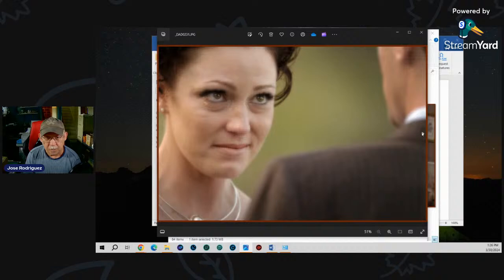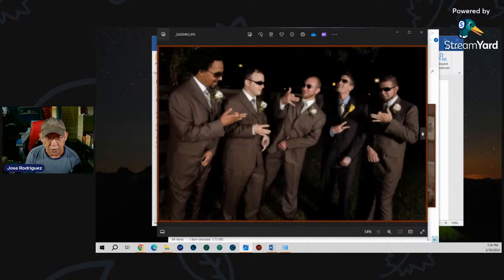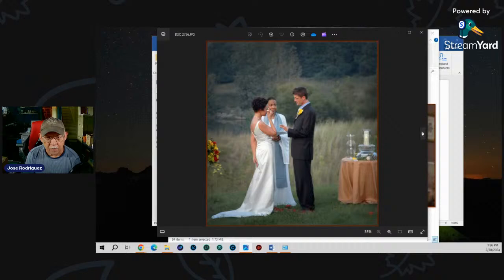So I did two jobs. I actually did some photography. And of course, I was also the father of the bride, if you will. So here are the boys right there. That's my mom and me. This is the venue where we did the wedding. That's my mom again. This is all the crowd. Okay, so we'll just breeze through these.